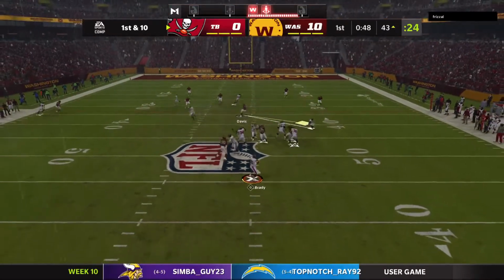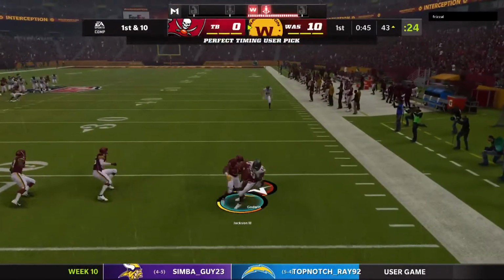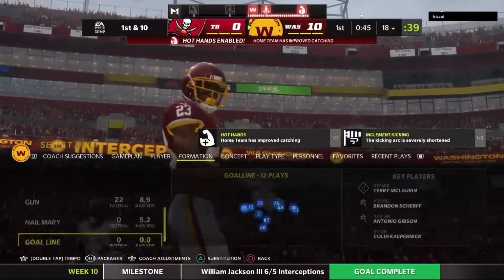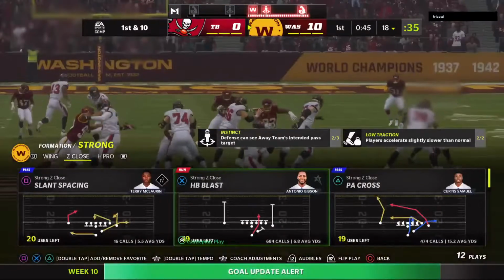Who's going to drop their hips, gain leverage, and move the other side backward? They're looking for Godwin, but it's intercepted. William Jackson with a pick. And a big turnover there as his guys will get the football back. And not the first quarter that he was hoping for.